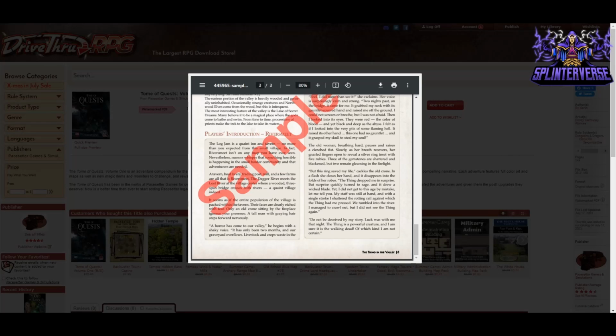So I love the description of this. So it's called Rivers Meet, and it makes sense because two rivers meet, right? And then it's just picturesque to me. But then as soon as you walk in, you're finding out everybody's scared of something because a tall man with graying hair steps forward nervously.